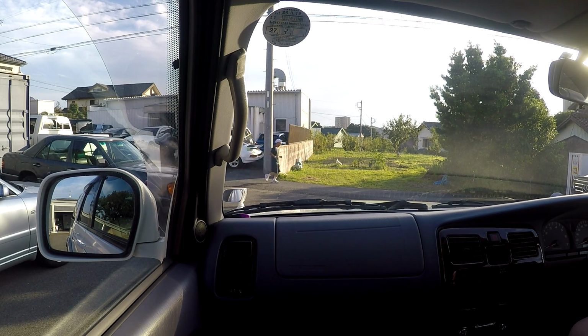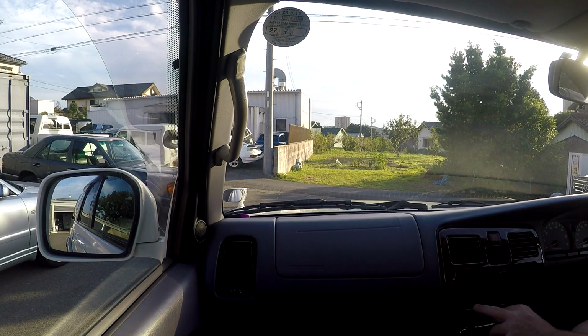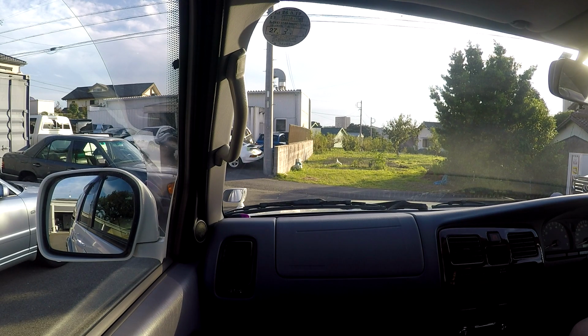So I don't know if you've seen the other video, the walk around of the vehicle, but they aren't leather seats, they're actually imitation covers. This is the later model, which has the facelift, which has the different aircon control. They are a two-wheel drive, and you can select four-wheel drive with them. They're not like the Toyota Land Cruiser, where they're a permanent four-wheel drive.